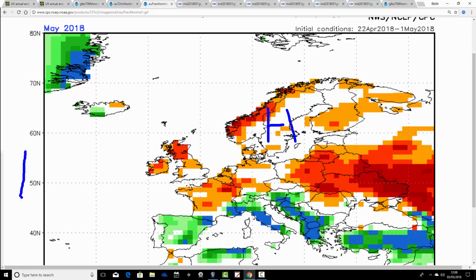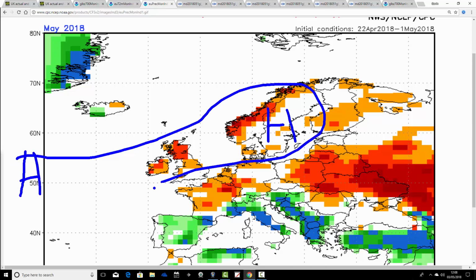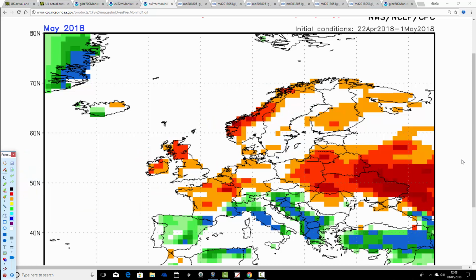There was a ridge also out there somewhere, and I assume the two areas of high pressure must be forming a ridge rather like that, and that's what's bringing us out with a drier than average month. So average temperatures, maybe hinting at being a bit cooler than average, with drier than average precipitation anomalies. That's what the CFS V2 is predicting.